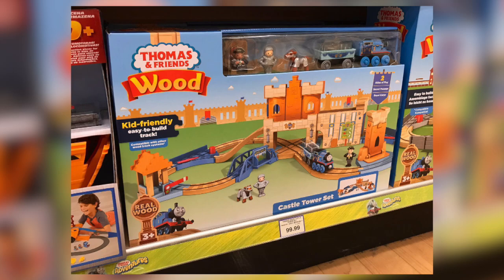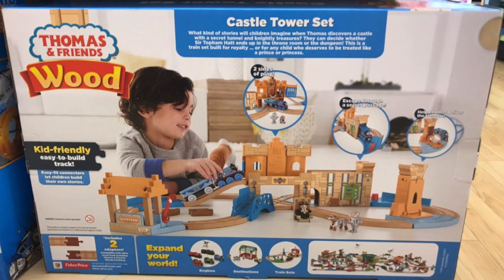You guessed it, it was that pesky Castle Tower set. Initially, I thought it was a cool item because it had not yet been released in the United States, and I took this picture for sorta record-keeping purposes. However, it never once crossed my mind to purchase the set.